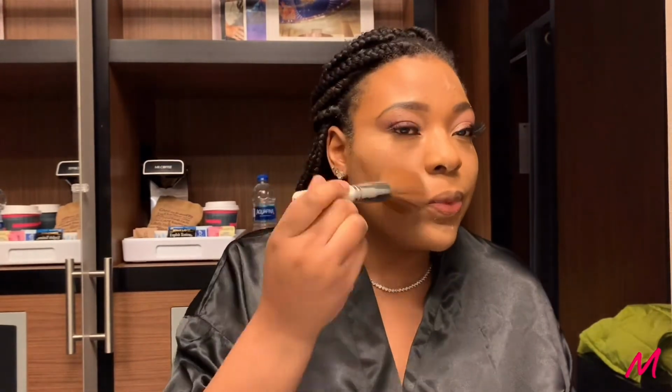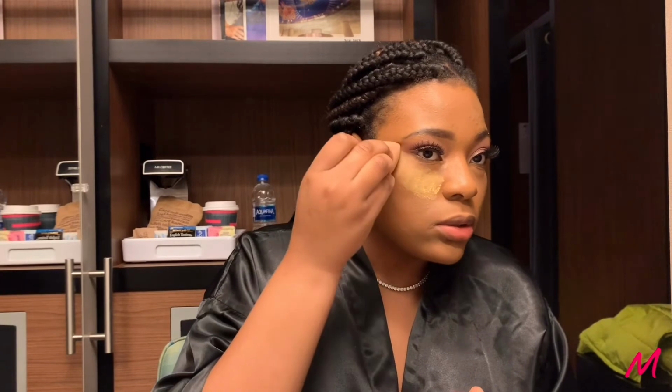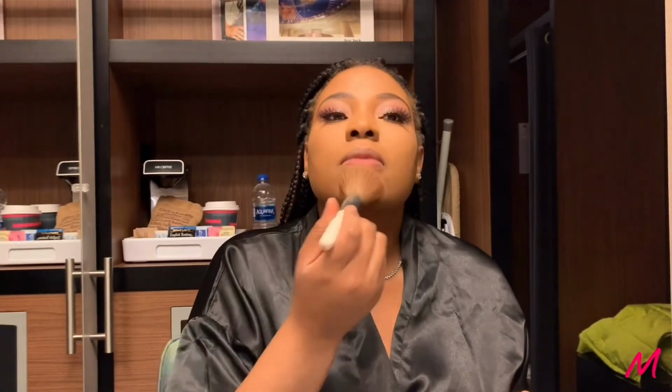We go over it with this. That's what the powder looks like. My sponges are so dirty. I need another one. I actually just washed this. Go over it with my foundation brush. So we are in the same ballpark of a look.